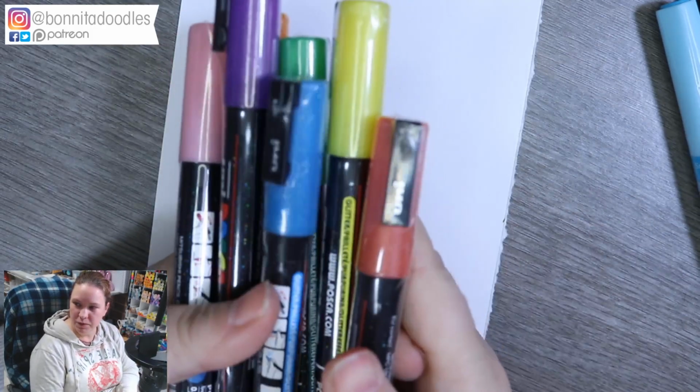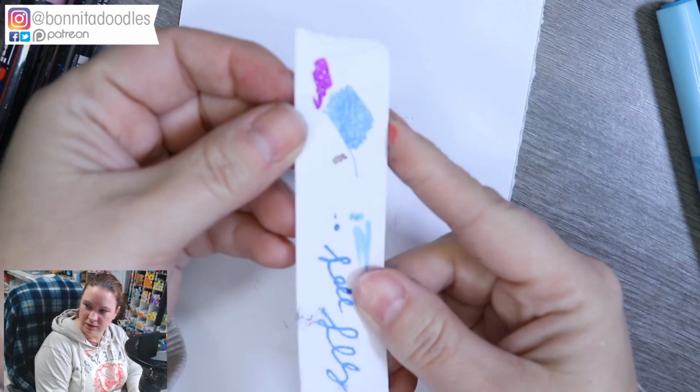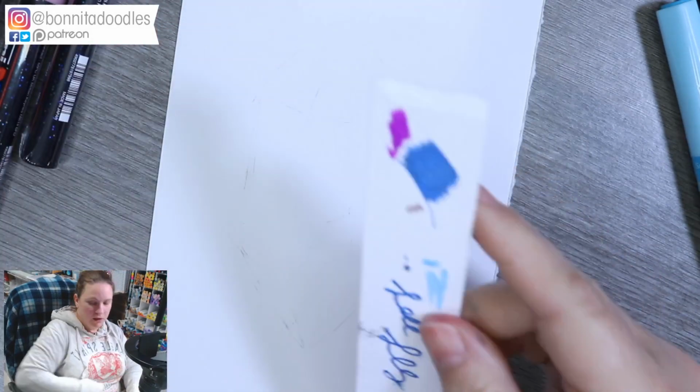Where's it on sale from? Hobbycraft. It's where I got, oh, you would have missed it as well, Erica. They've got loads of Posca pens in the sale, but they're glittery. And this was the sample I did from the Posca pens.